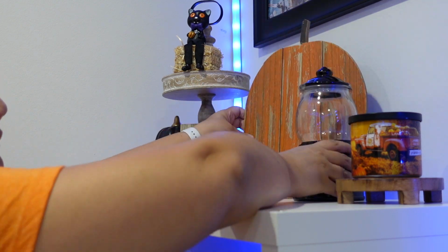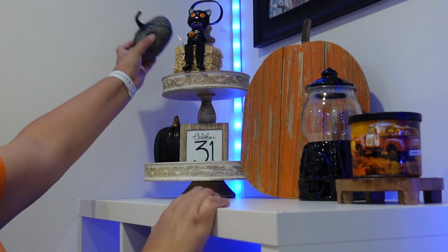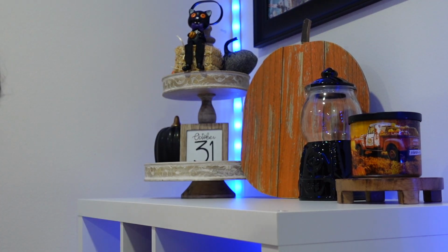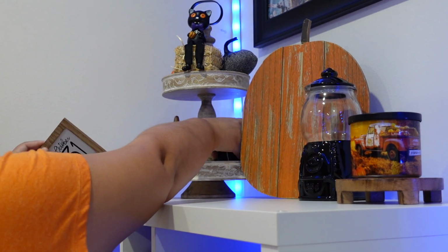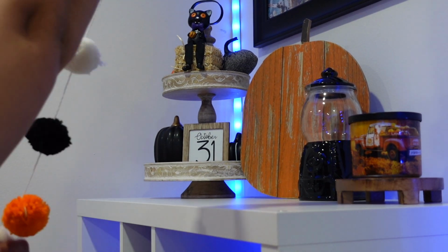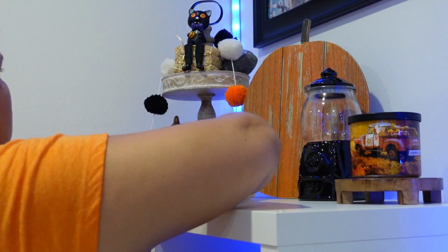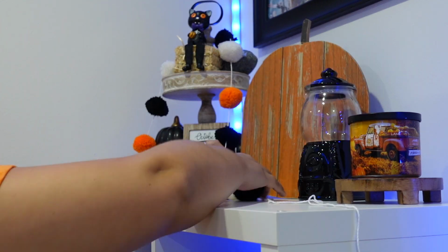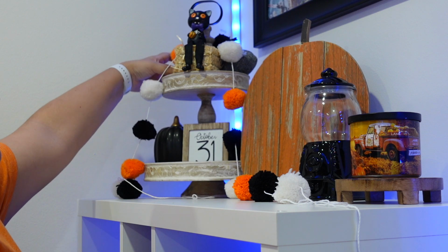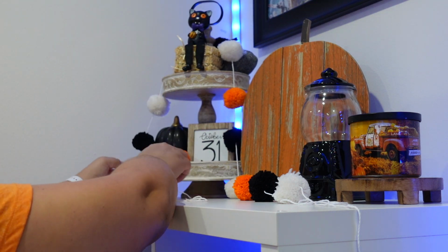If you are on a budget, I would definitely recommend these candles that I got at Aldi. They're 3-wick candles and they're only $3.99, and they usually have them for all the holidays. They actually had some for Halloween, but I liked the scent of this one that you see here. It has a little truck on it with some pumpkins. It smells really good, and it is a lot less expensive than your Bath & Body Works candles, so it's a great alternative.